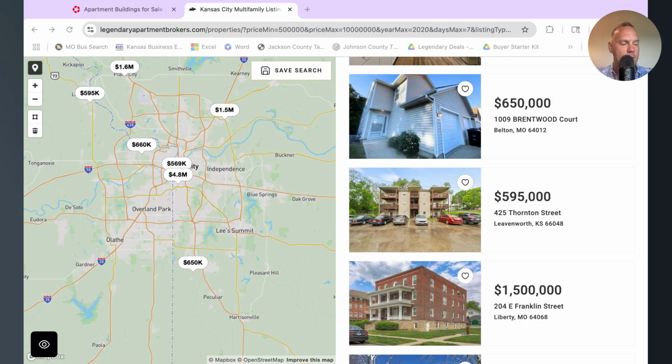We have 74 that are out there listed that are $500,000 plus that were built before 2020. So your classic value add type of deals in Kansas City. 58 of those are available. I'm going to repeat that, 74. That is a ton of opportunity out there on the open market. Ladies and gentlemen, this is a buyer's market.